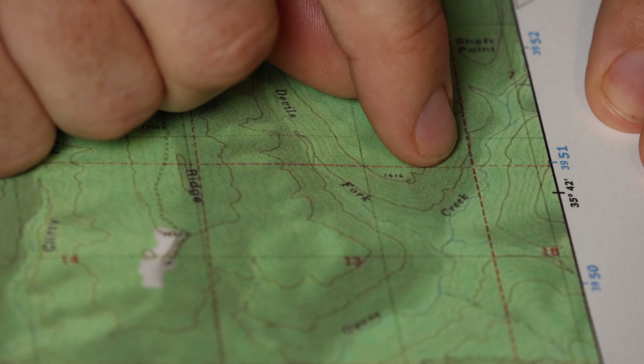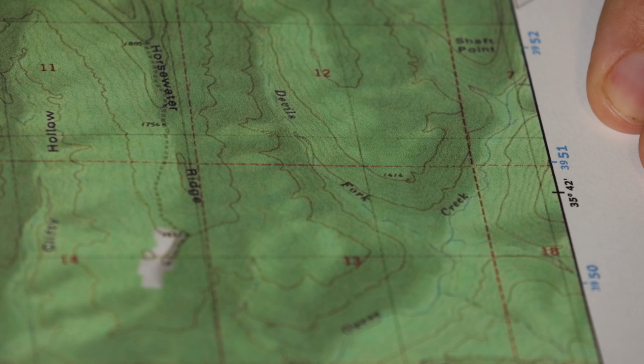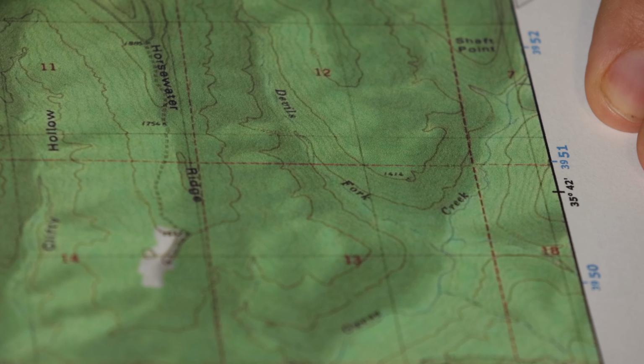Another important feature on maps is the topographical lines, or topo lines. Those are the light gray or green squiggly lines all over the map that indicate elevation change and what the landscape looks like. They're basically a 2D representation of 3D landscape.